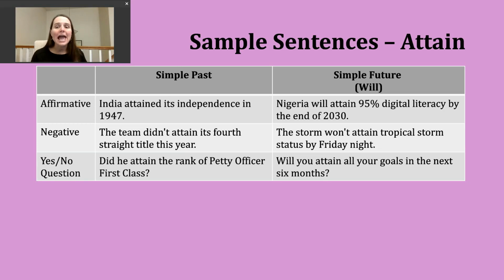Now let's take a look at the simple future. Today we're going to focus on using will, and that's very common when people are making promises or making predictions. Sometimes you'll hear people use it to discuss their plans as well. When we use will to talk about the future, our structure is again going to stay the same no matter what our subject is. So in the affirmative or positive, we're going to have our subject, we'll have will, and then the base verb. You can see this in my example.